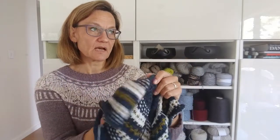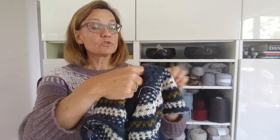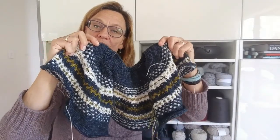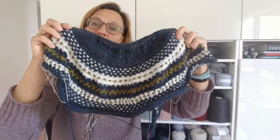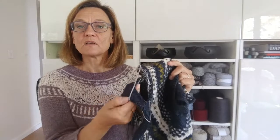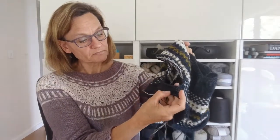I'm doing a size 40-inch bust, which is probably a size 40, 38, 40. I will do the short version. There are two options, a long or a short version, and it's an open cardigan, and there will be button bands and buttons down the front, and this is the back. So I've just divided for sleeves, and I'm now just an inch or so, 3 centimeters below the armhole.